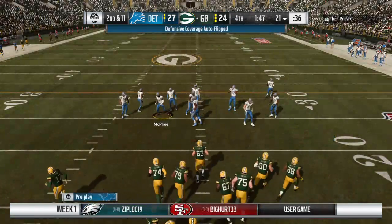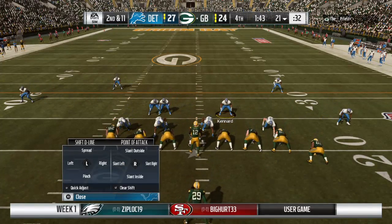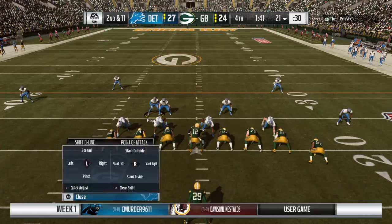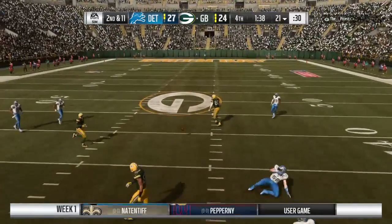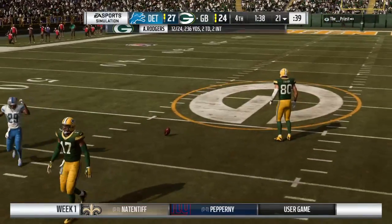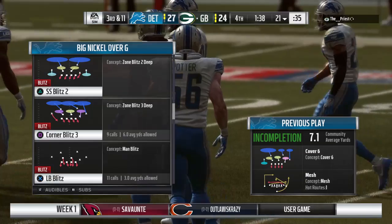A loss of a yard there to start out. That leads to a 2nd and 11. He's back to throw. Throwing over the middle, and it's incomplete. Jimmy Graham, the intended receiver, and it's 3rd down.